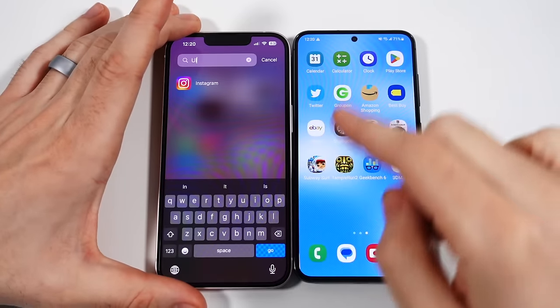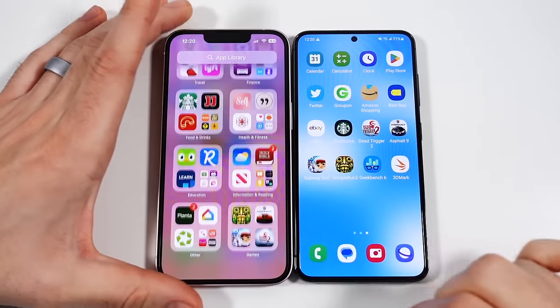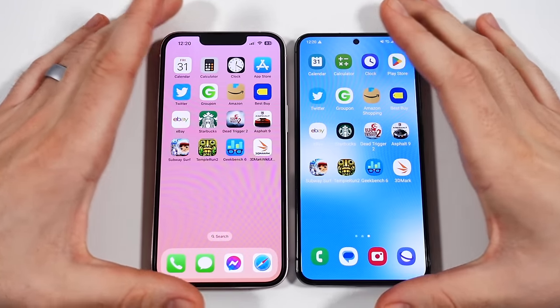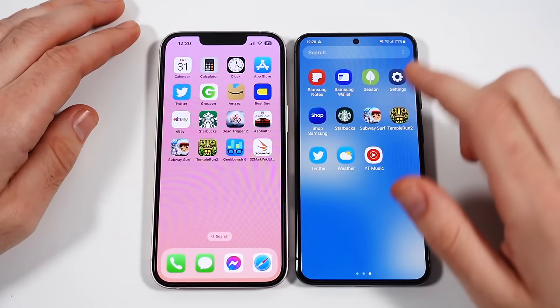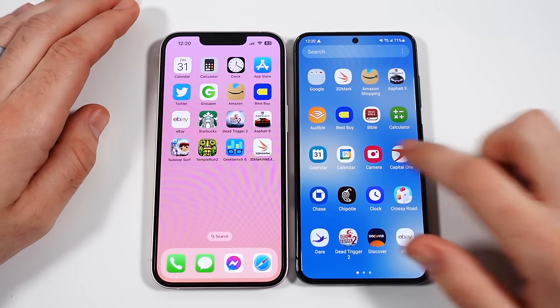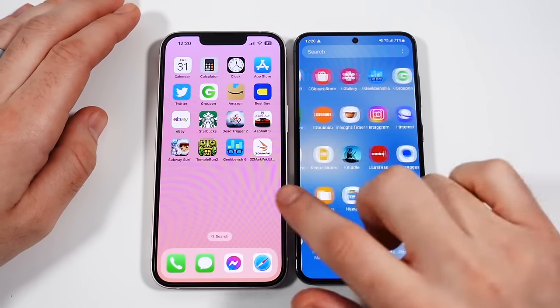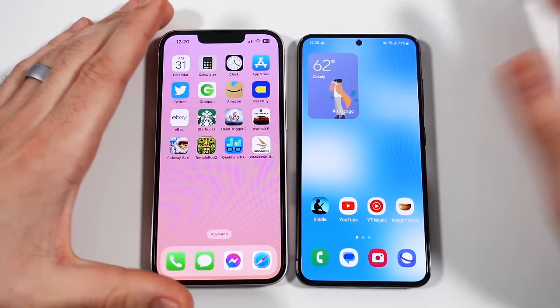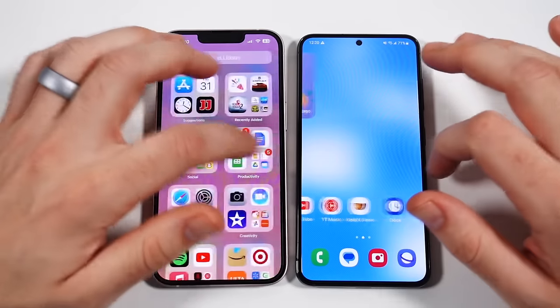There's a big difference though. iPhone 13 employs a 60 hertz panel. So for a lot of people, that's yuck in 2023, but a lot of people also don't really give a hoot about that whatsoever. But the Samsung S23, when generally scrolling through the phone, actually feels a little bit faster for sure. So just wanted to mention that.